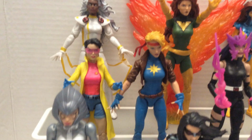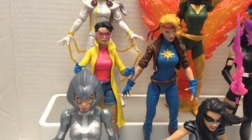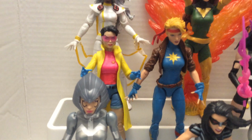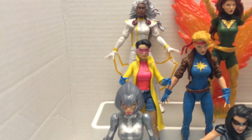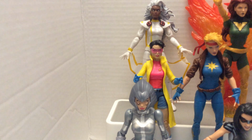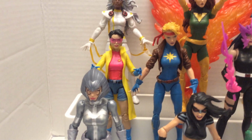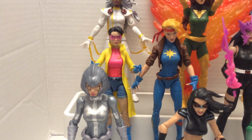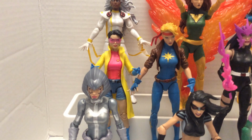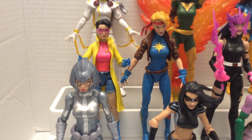Now, moving along onto the middle row here, starting again from the left, we have Jubilee, one of the most classic and well-known characters from the X-Men, and she's been a long-time member of the X-Men. Jubilee has a specific power, which is to create pyrotechnic energy blasts from her hands. And in the old and quite known 90s X-Men animated series, she has been known to have a close friendship with Wolverine, who she was always looking up to and tagging along with him.